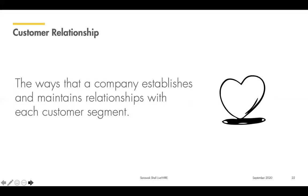Next, in the business model canvas, we look at the customer relationship. What kind of relationship, how do you establish your relationship with the customer and how do you maintain it? One key point to take away is maintaining customers is easier than getting new customers. So once you get your customer, try your best to keep them, right? Grow their basket size, for example. Get them to repeat purchase.